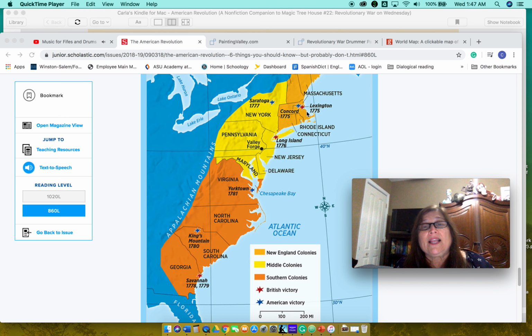So then in 1776, Thomas Jefferson is appointed to draft the Declaration of Independence. And on July 4th of 1776, the Declaration is accepted and signed by all the delegates. Remember, the delegates belonged to each of the 13 colonies. They represented each of the 13 colonies. So that is where we left off.